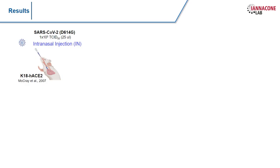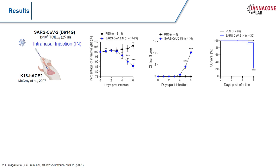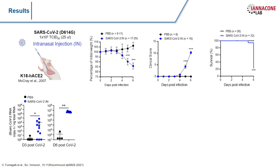Moving to science. The most widely used transgenic mouse model for SARS-CoV-2 pathogenesis is the K18 human ACE2, whereby the human ACE2 is expressed under the cytokeratin 18 promoter. These mice, under deep anesthesia, are intranasally instilled with a liquid suspension of SARS-CoV-2. We observed, as others, that these mice experience body weight loss over time and an increase in clinical scores, and so severe disease. Up to 80% of the mice died by 6 days post-infection, and the remaining ones were very lethargic. We observed that this severe disease was mainly due to infection in the brain.